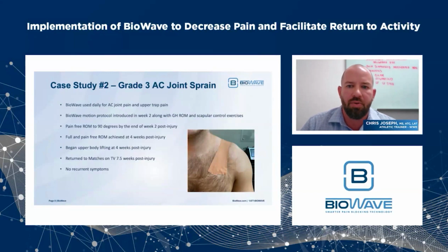Rehab really concentrated around glenohumeral range of motion, primarily using the BioWave motion protocol and some scapular control exercises. He is somebody who did not have great scapular control prior to this injury, so scapular control post-injury was a priority for us. We were able to restore full pain-free range of motion about 4 weeks post-injury.